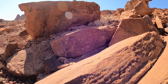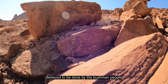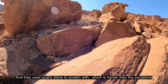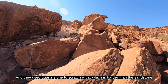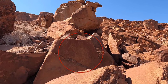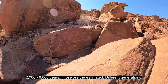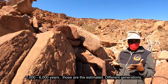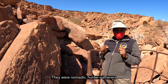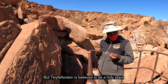Wow, that's amazing. These are the carvings, believed to be done by the Bushmen people, and they used quartz stone to scratch, which is harder than the sandstone. And there's a zebra, nicely done with the stripes. 2,000 to 6,000 years, those are the estimated ages, from different generations. They were nomadic hunter-gatherers. But Twyfelfontein is believed to be a holy place.